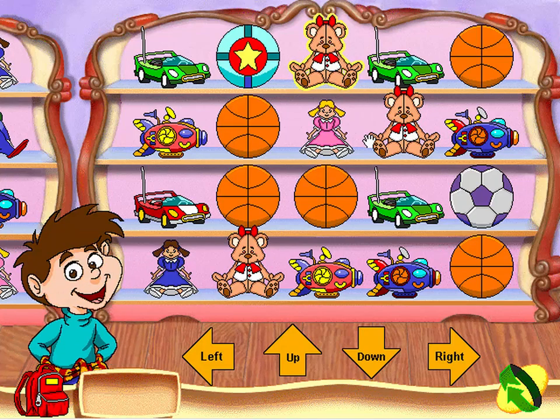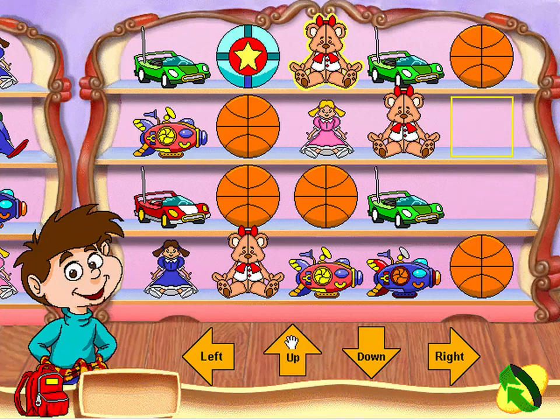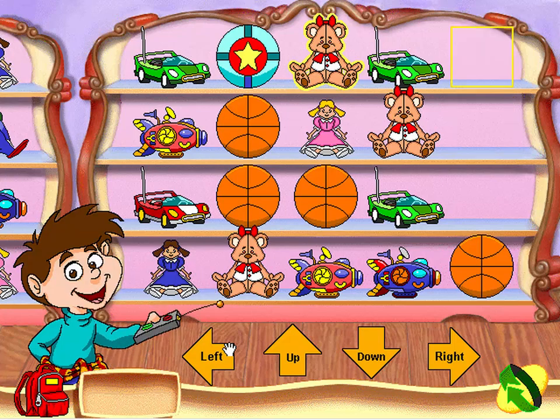Now I'll guess where it is. Is it here? It's not there. Click on the arrow buttons to tell me which way to look. I need to look up. Is it here? It's not there. Which way should I look? I need to look up. Is it here? It's not there.